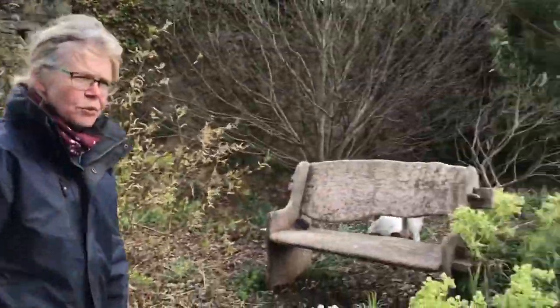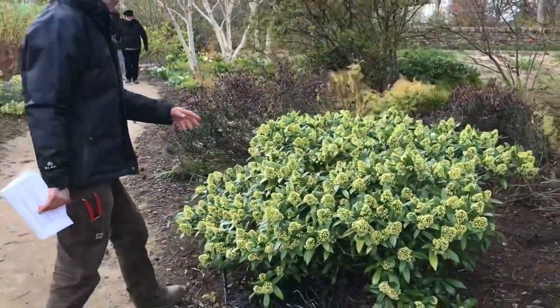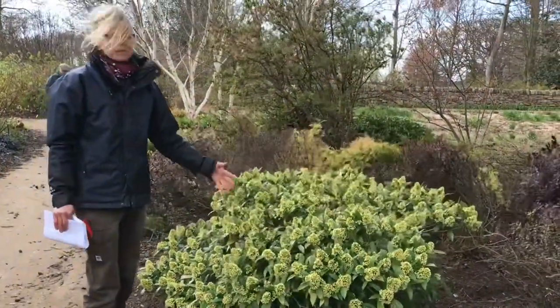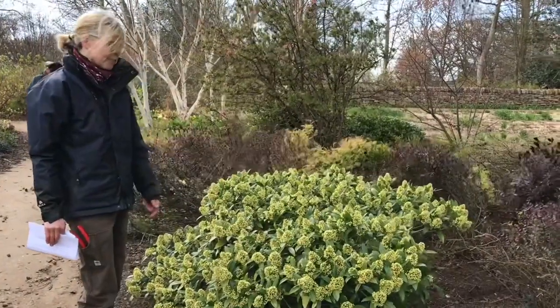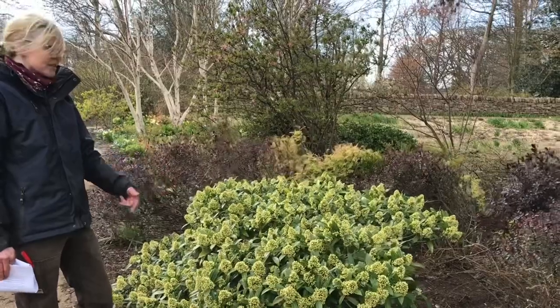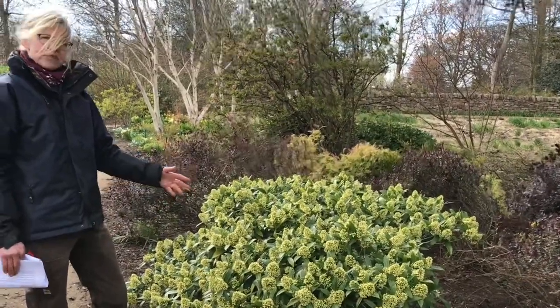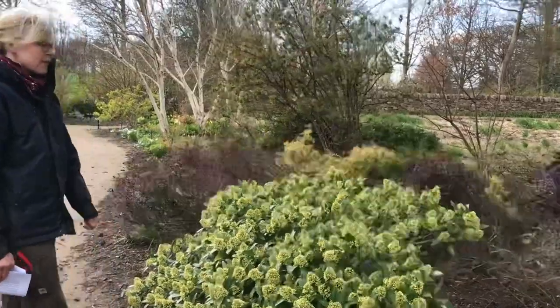So other shrubs that are providing really good colour, we've got the Skimmia here. This is Skimmia Dew Green. It's a shame that you can't smell it. It smells absolutely wonderful. And this is the male version, which has these lovely flowers, and there's also a female version which has white berries after the flowers.